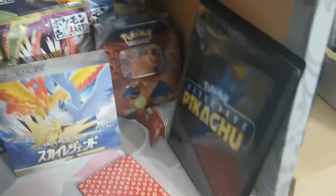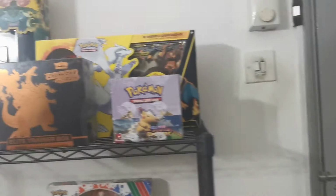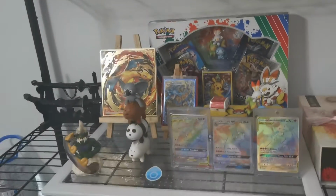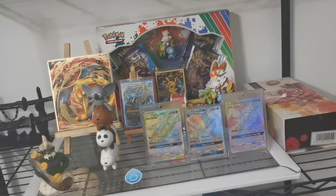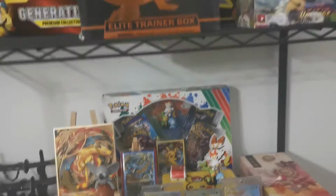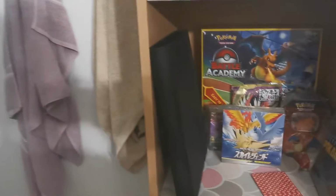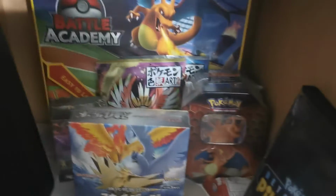So this is all what it is at the moment right now. 11,000 bucks worth. I have only taken the liberty to count those that I actually bought off the singles market, because I can't put a price on those that I've opened up in booster packs. I don't really open much, but at some point I do, and I hit some minor jackpots. I haven't hit any of this per se.